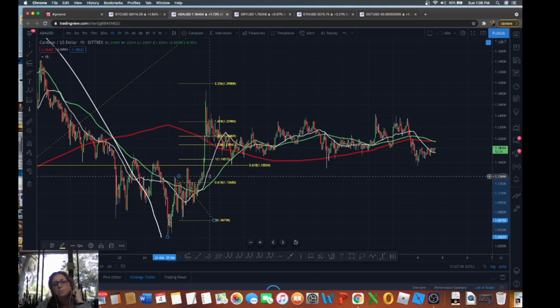Okay, so this could be the start of something. I'm not leaning that way. And remember, this is just my bias. I'm leaning more that this is an ABC, but I could be wrong. And it could be the start of something.